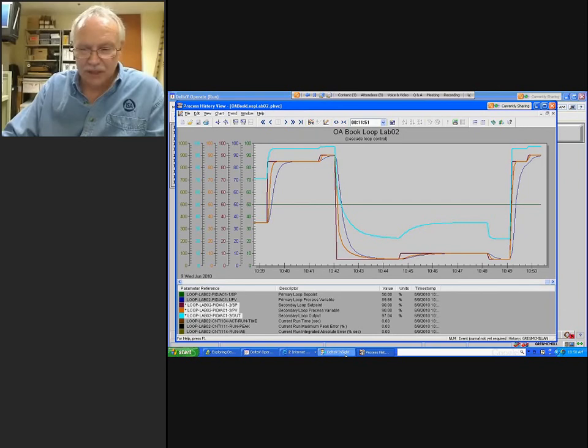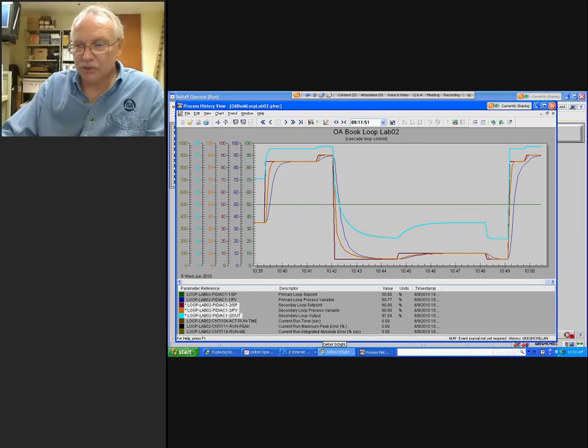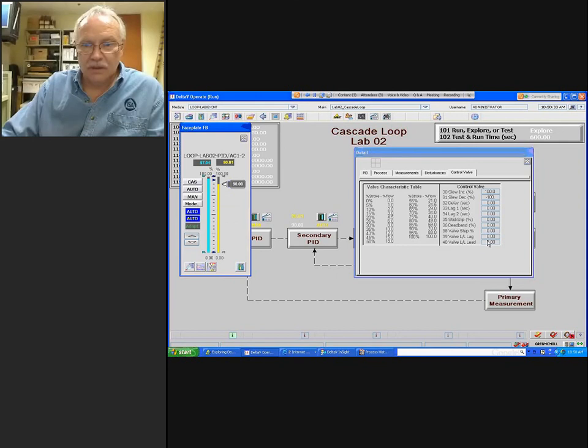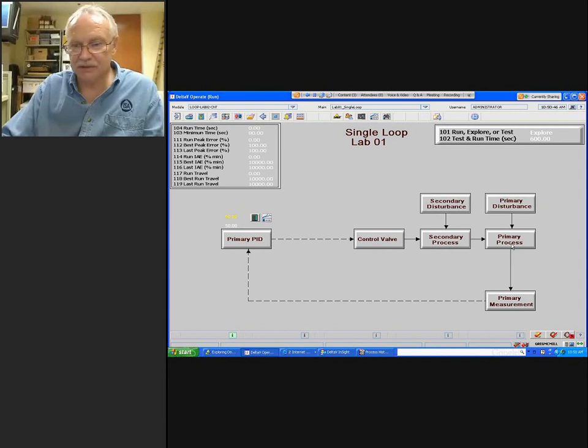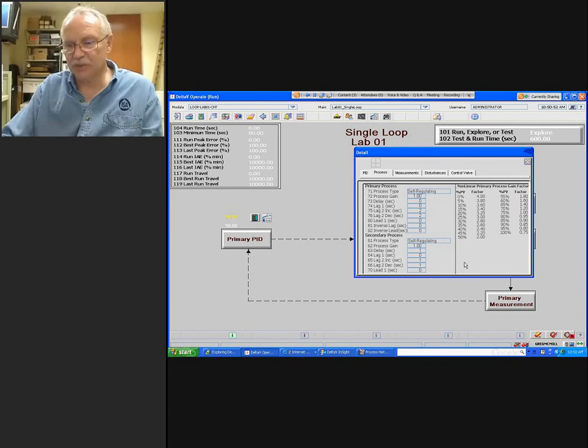Let's move on to the liquid pressure loop. So let's go to the single loop lab, and I've set this up so that we're like a liquid pressure loop, although maybe not quite as fast as some of them. And I've created the effect of the pump curve by entering gain factors here, so that at low pressure set points we're on a steep part of the pump curve, and then at high pressure set points we're on the flat or low process gain part of the pump curve.